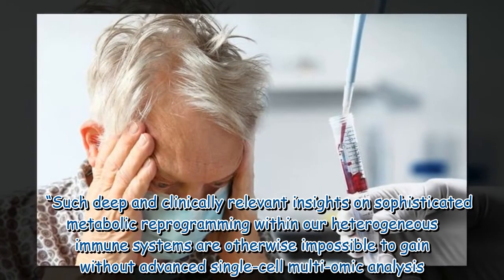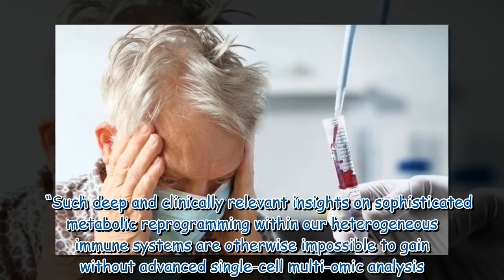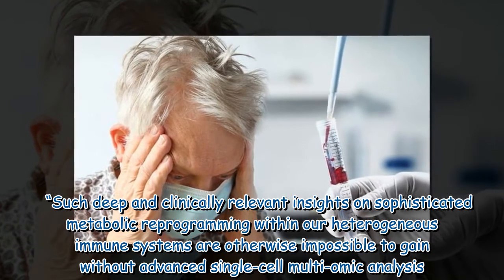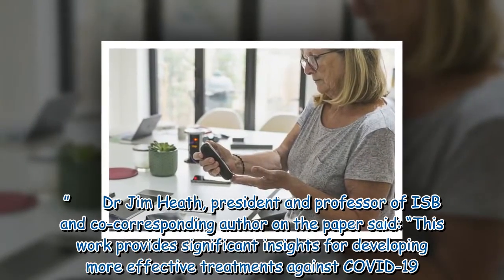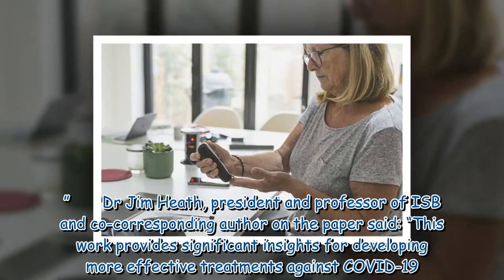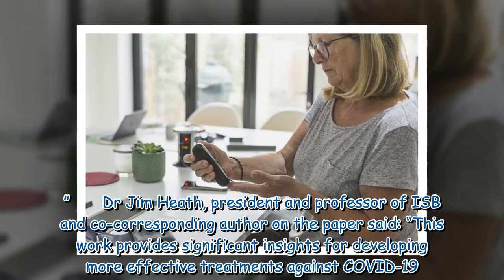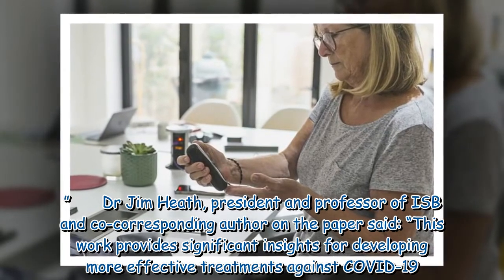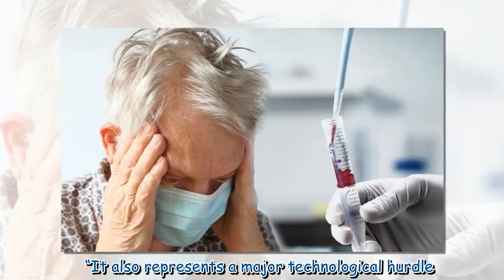"Such deep and clinically relevant insights on sophisticated metabolic reprogramming within our heterogeneous immune systems are otherwise impossible to gain without advanced single-cell multi-omic analysis." Dr. Jim Heath, president and professor of ISB and co-corresponding author on the paper, said, "This work provides significant insights for developing more effective treatments against COVID-19. It also represents a major technological hurdle.